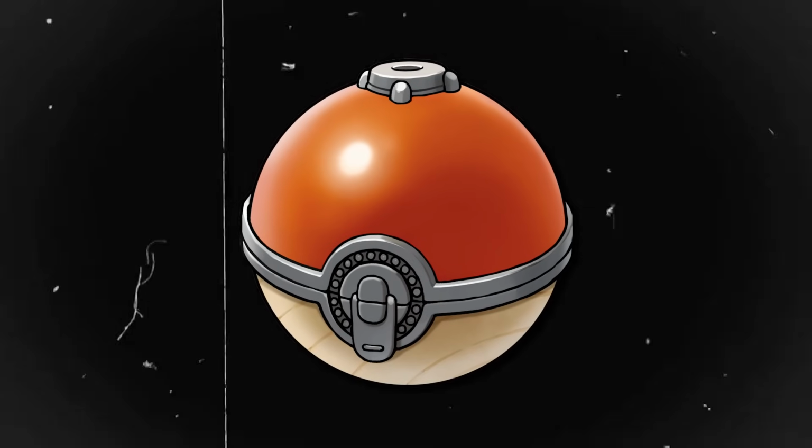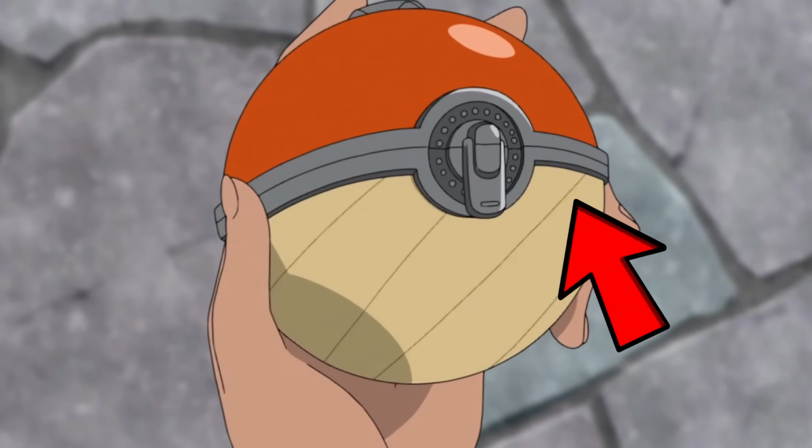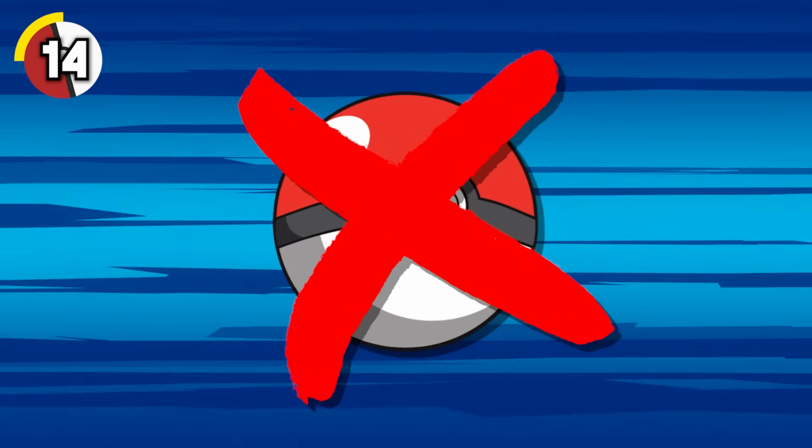And the way this Pokeball is built is so different from the regular Pokeball. It has an iron-like hatch around it. But did you know that it isn't even close to the strangest looking Pokeball? Matter of fact, some trainers who lived hundreds of years ago didn't even need Pokeballs to catch Pokemon.